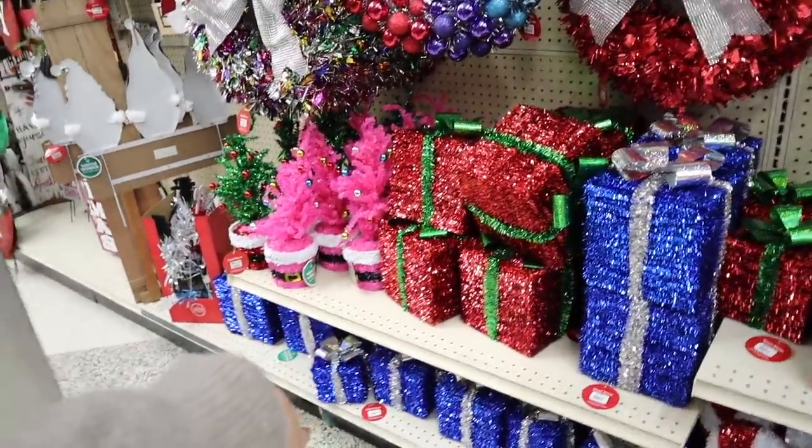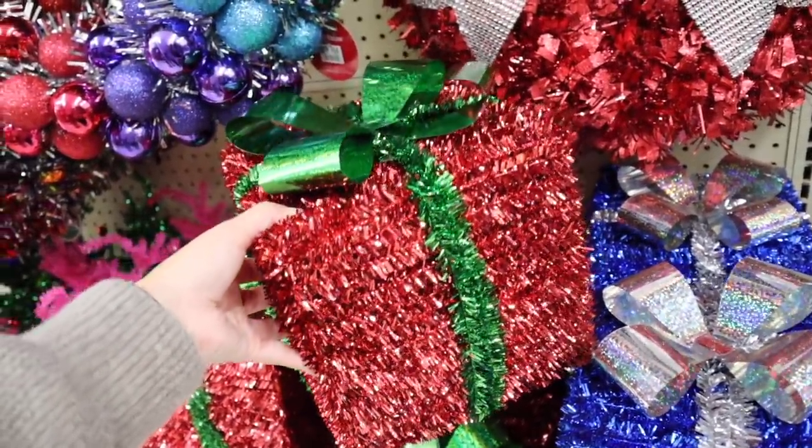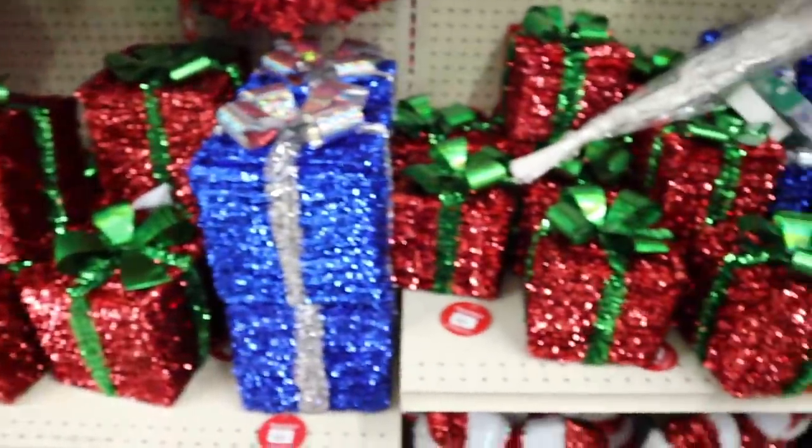And I also really love these presents. I actually need a couple of these for our front door. So I actually may go ahead and pick up a couple of these. The bigger ones are $9 and the smaller ones are $7.